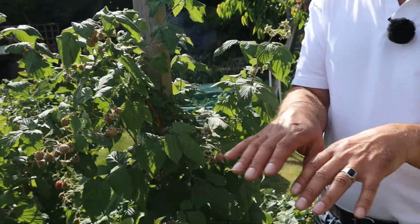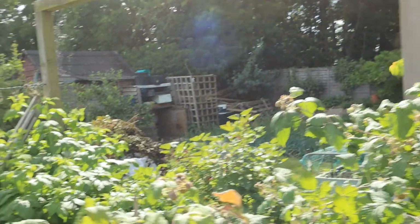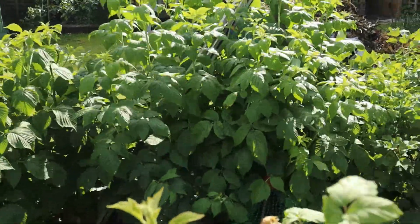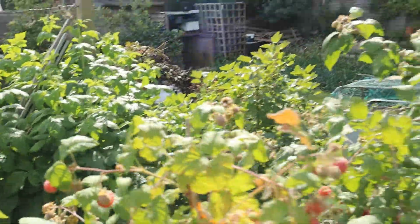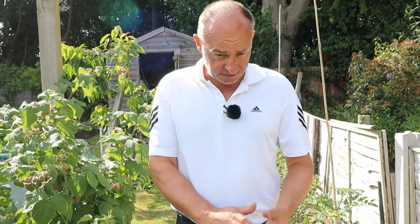So we have the summer fruiting raspberries. As I say, they're kicking in now. Over the other side we have the autumn ones, and they can harvest right up to November if we don't get any really harsh frosts. And yeah, raspberries are a really good crop to grow, and one of the easiest fruits to grow. And there's not a lot to do to them. Just in our case, we feed them with their annual dressing of compost each year.